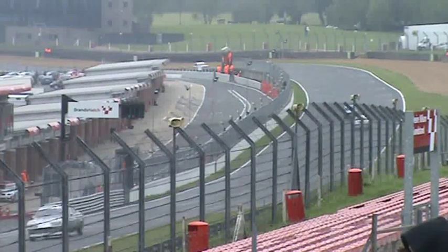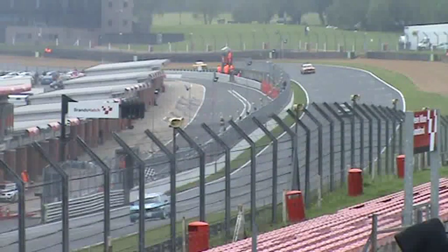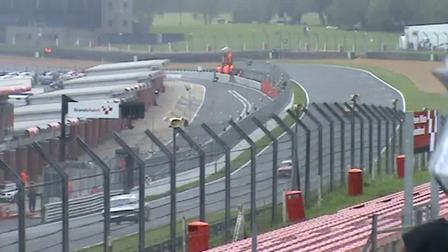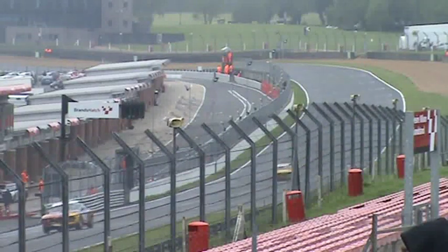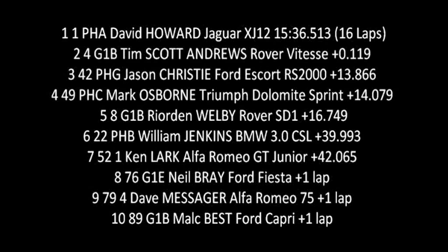William Jenkins will eventually come through 6th overall in the BMW 3 litre CSL. He finished 4th in Post Historic. He crossed the line, and right behind him is Ken Lark. He wins the Alfa Romeo, by the way. We haven't really seen much of him. He's the last person not to be lapped. He finished 7th overall. There's our results. David Howard winning by just over a tenth of a second. Second, Tim Scott Andrews, and to round out the top 3, Jason Christie, and his 7th overall winning the Alfa race.